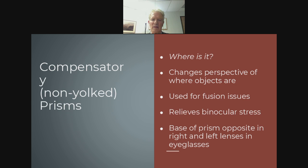So the main concept here is that there's an effort to fuse the image from one eye and the image from the other. And when you fuse those two images from the right and left eye, there's a certain amount of effort that's based on how your eyes are aligned naturally. For instance, if I have one eye that is pointed up a little bit, and another eye that's pointed down a little bit, then there has to be some kind of effort in your brain to take the two images that are not at the same level and put them together. And that's what I call fusion.